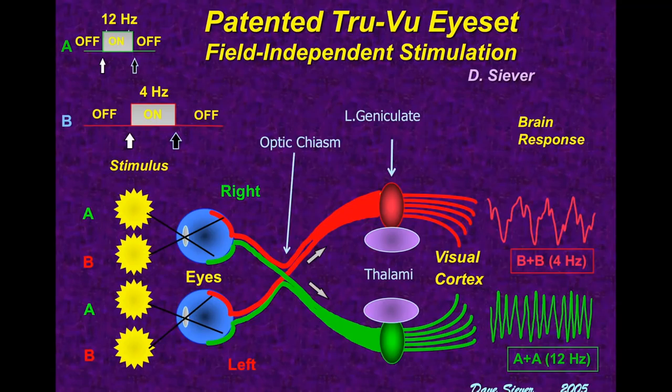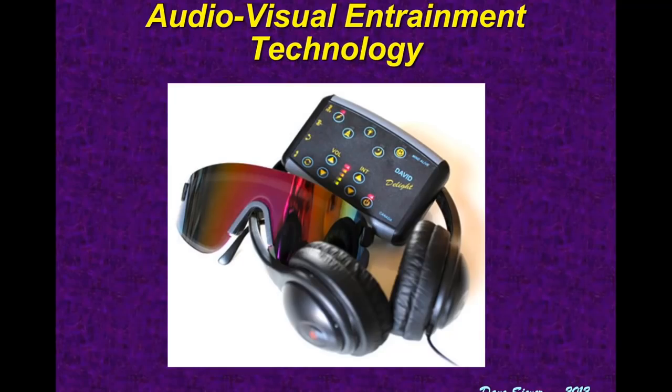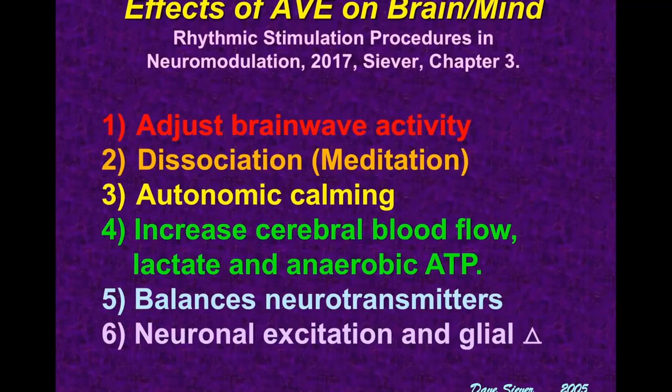excitement to neural tissue. This is the device that does it. We can see here this device called a David Delight has a pair of glasses. We call them eye sets, and there are columns of LEDs mounted in the eye sets meant to stimulate the left and right visual fields of the eyes. There are also headphones with pulsing tones that sound like pop, pop, pop, pop, but you get, again, two frequencies at once, and it's very stimulating to the brain.